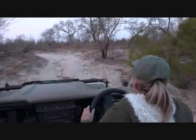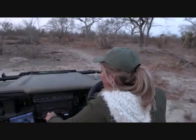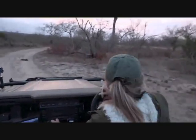Oh, no, nothing. It did have a set of tracks that looked like a lion's track. However, it was just a big female hyena who was pretending to be a lion in the wind-blown road.